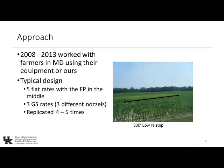Here's a field where the farmer's going to do some GreenSeeker trials with us. We had to have a low-end strip out to calibrate the sensor and a high-end strip. You can't really see the high-end strip in the foreground. In the background, you can definitely see where we turned off the starter nitrogen.